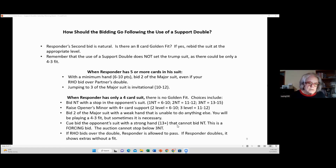If you have a very strong hand that cannot bid 3 no trumps, like I mentioned up here, and by strong hand, I mean the equivalent of an opening hand, but lacking a stopper in the opponent's suit, Q bid the opponent's suit. In this auction, that is asking your partner to bid no trump if you have a stopper in the suit. Because we don't have an 8-card fit. We have game going values between the 2 of us. We don't have the 8-card fit, but I can't bid no trump, partner. Can you? This is called a Western Q bid.